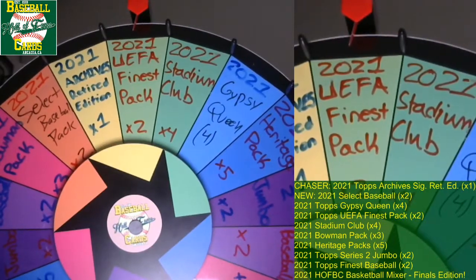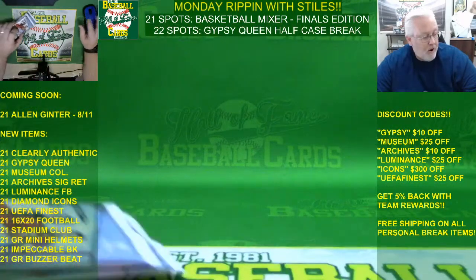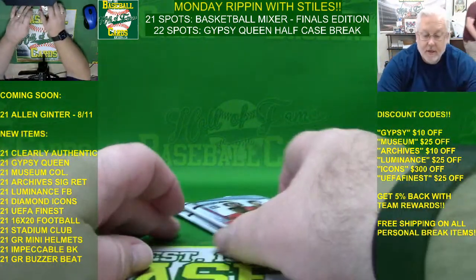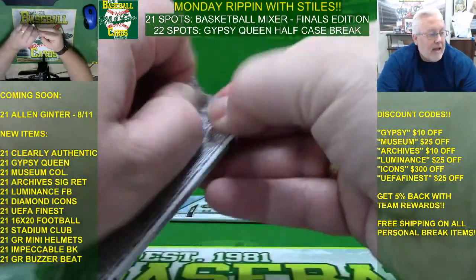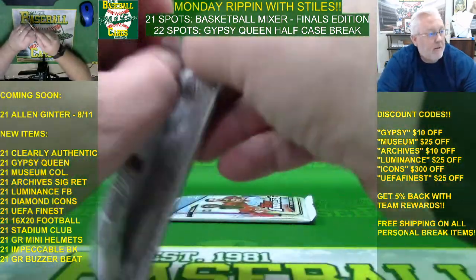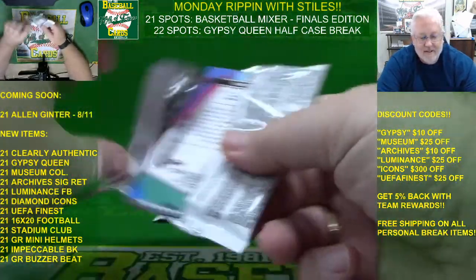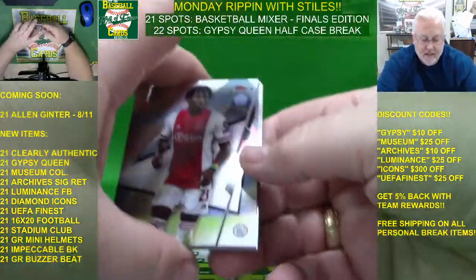Oh, hello. Another UEFA Finest pack. Two UEFA. If you were not a soccer collector before, you're getting there now. Let's see if we can get something saucy out of these two packs. Can't get enough of the wheel, Albert says.